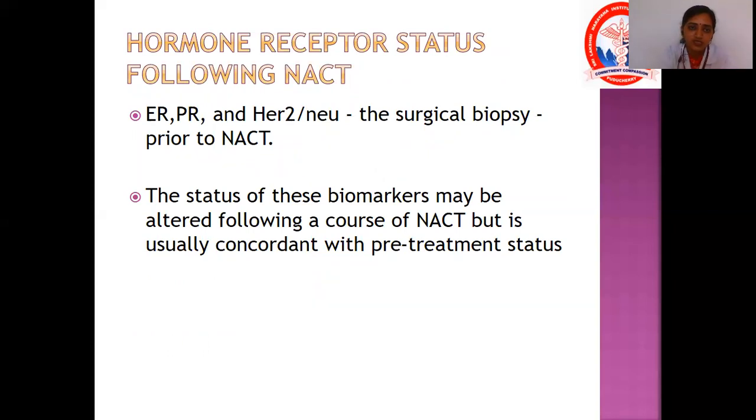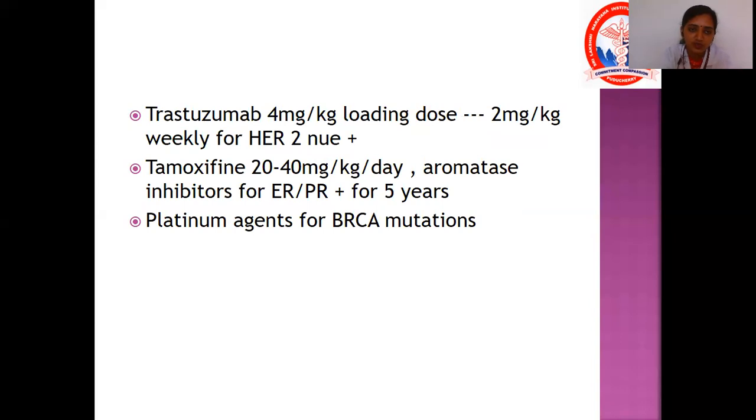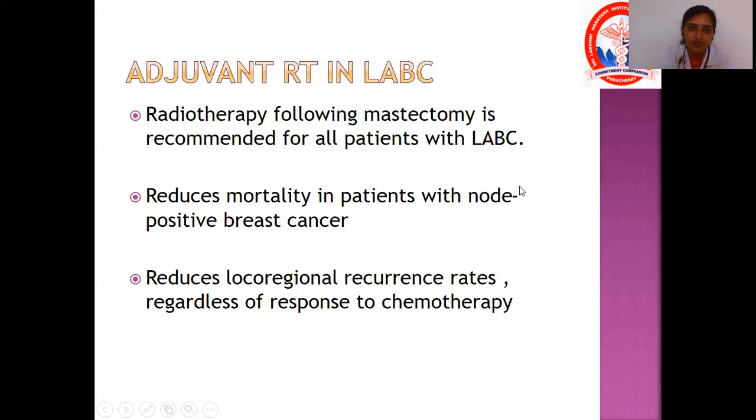So for hormone receptor status, ER, PR, and HER2/neu, you have to go for a surgical biopsy prior to neoadjuvant therapy. The normal dose of trastuzumab is 4 milligram per kg as the loading dose, then 2 milligram per kg weekly for HER2/neu positive disease. Tamoxifen 20 to 40 milligram per day and aromatase inhibitors for ER/PR positive disease for 5 years. Platinum agents can be given for BRCA mutations.